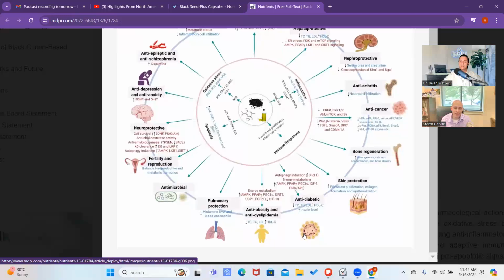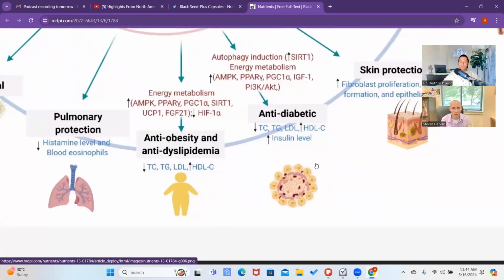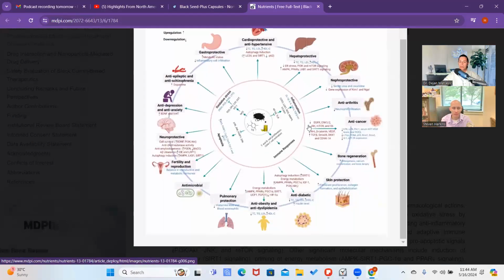And there's that anti-diabetes that Stephen was mentioning down here. Amazing. I think I'm gonna have to email you as well and get this graphic. Sure. Yeah, it's a really good one. It's a nice little summary. You can print that out even. And so that's black seed oil.